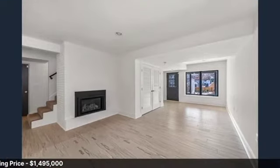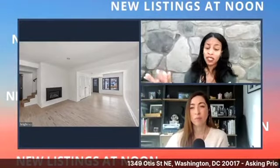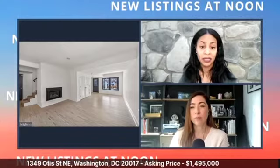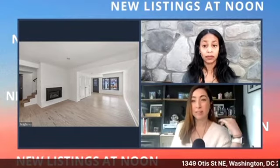So let's head downstairs. We're only showing you one shot of downstairs, but this can be your entertaining quarter. Or you could turn it into an extra workspace, whatever, play space. It's just a great extra space that you have. And this is showing you that this is the second of two gas fireplaces. We talked about the first one upstairs, so this is the second one. So it's really nice that you have two different spaces with that.